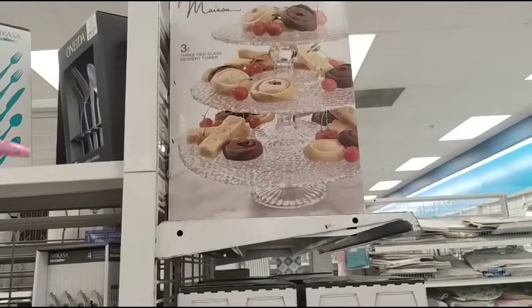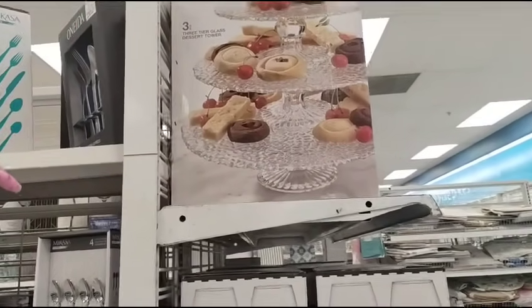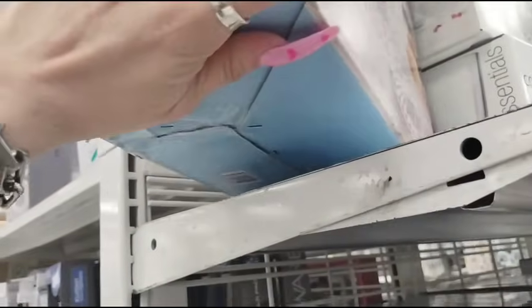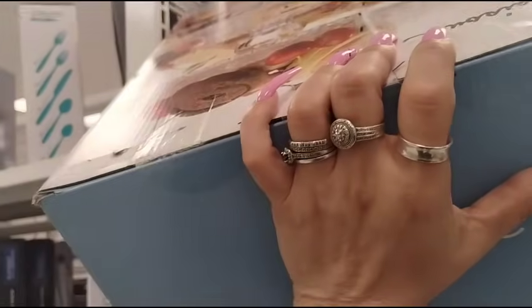This 3-tier glass dessert tower is awesome. All right, let's see if we can find how much it is. No, of course we can't. Why would we? Anything I need a hole in my head. Could you guys imagine me running around with this? All right, where are you guys hiding the price?